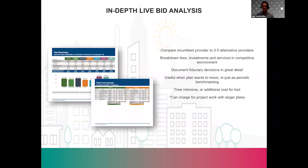And then lastly, I mentioned it a little bit, but the in-depth bid analysis. This is really what I see advisors doing every 3 to 5 years to compare the current provider to some alternative providers in the industry, as well as at the onset of a new relationship. It's simply too time consuming usually to run these for prospects, unless you're being paid some sort of project fee for maybe a larger plan. I've seen that done quite a bit. But the idea with this in-depth bid is that you're only doing this every 3 to 5 years to make sure that you're getting the most competitive costs.